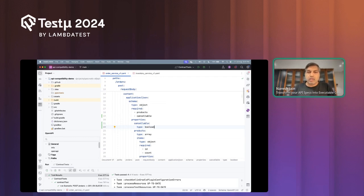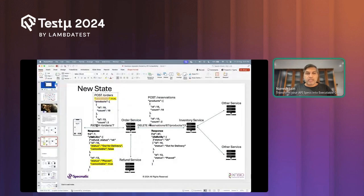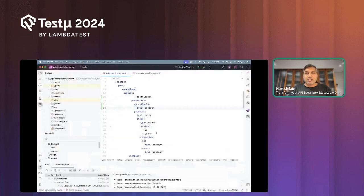So cancelable, basically this is a boolean type, so it's basically said, cancelable, true, right? So that's basically the change in the request, right? And similarly, there is now a change in the response.